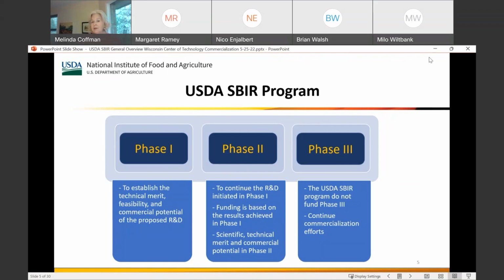Phase 2 is there to continue the research and development that was initiated in phase 1, but it's also to really start the push towards commercialization, a much stronger push. And then phase 3, after you completed phase 2, is not funded, so you can find other private funding for phase 3, and that is just to continue commercialization efforts that were started in phase 2, if needed.